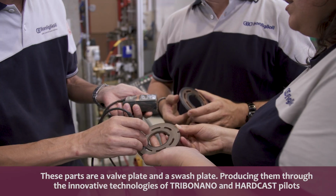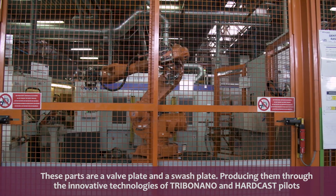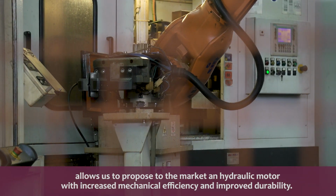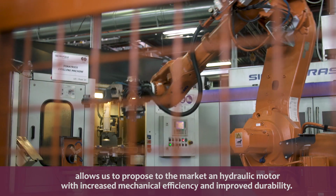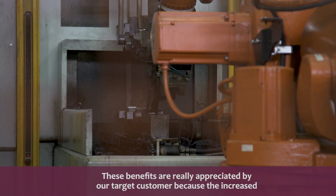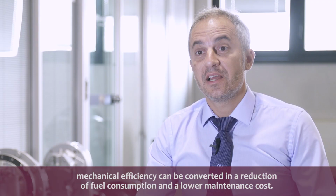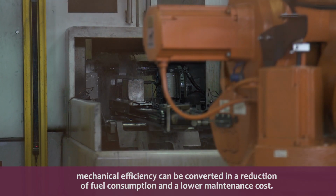In the Nano2 Industry project, we have included two parts of our hydraulic motors which are installed in construction machinery. These parts are a valve plate and a swash plate. Producing them through the innovative technology of the Tribonano and Hard-Cast pilots allows us to propose to the market a hydraulic motor with increased mechanical efficiency and improved durability. These benefits are really appreciated by our target customer because the increased mechanical efficiency can be converted into a reduction of fuel consumption and a lower maintenance cost.